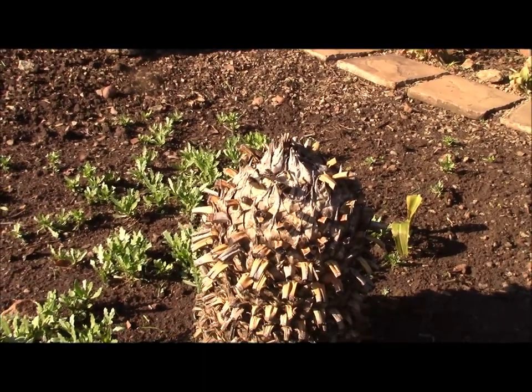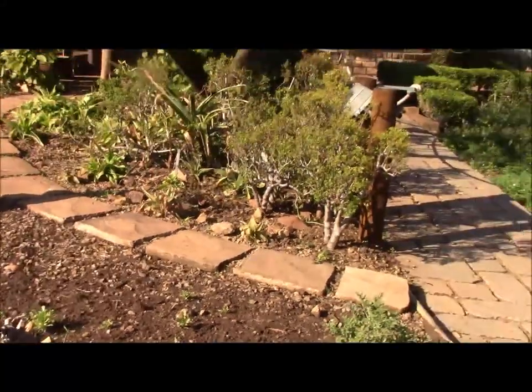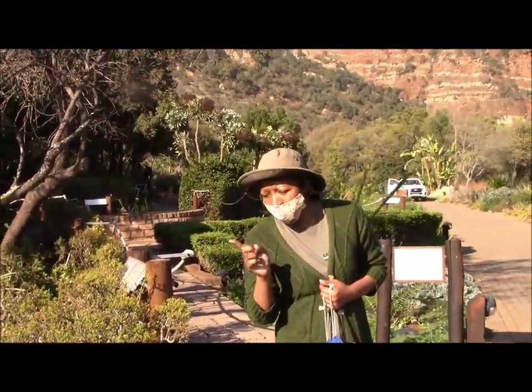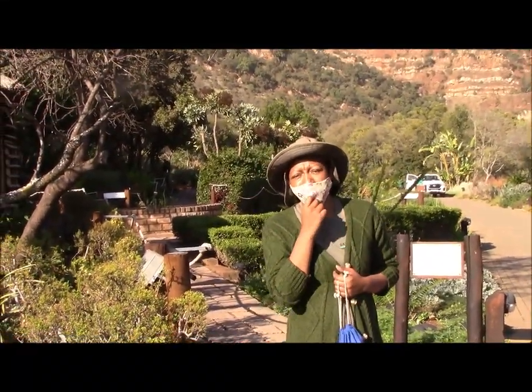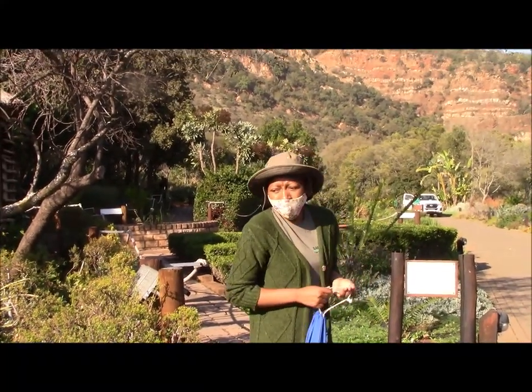Is it still alive? Yes. I think the leaves might have been taken out for some reason, not too long ago.